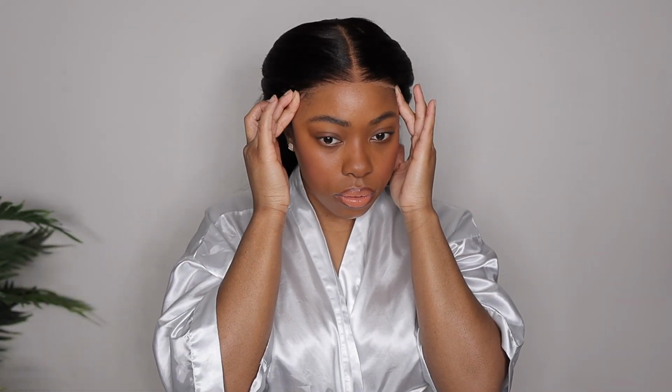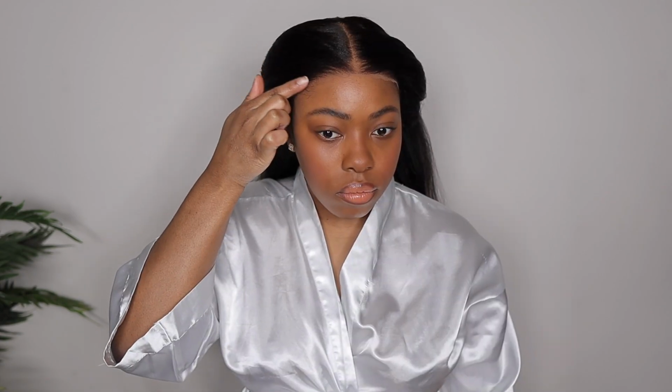Now this particular wig cap did fit great on me. I love the large lace room, but normally what happens is that when you have a lace closure wig with a large lace room like this, sometimes the lace isn't laying completely flat, and that is what you need in order for it to give a natural hairline and look extremely invisible.